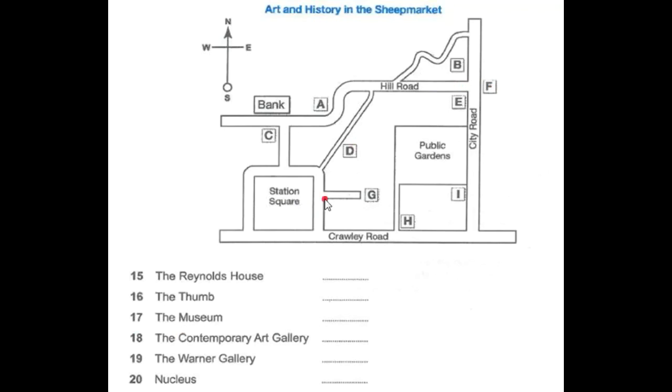The Contemporary Art Gallery is on a little road that leads off Station Square, not far from the public gardens. The road ends at the gallery.